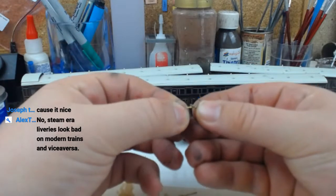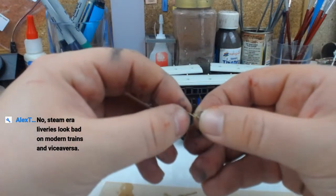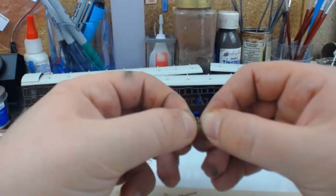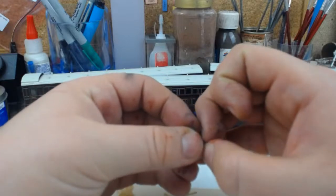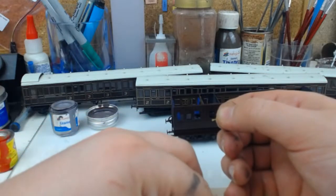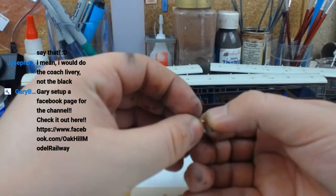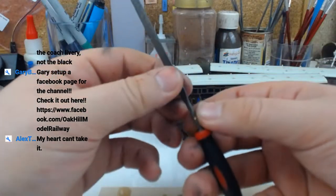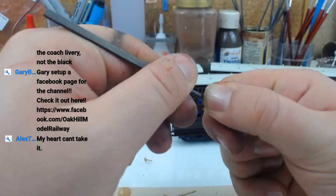What are the chances this is going to fit through here? I'm going to say slim to none. Oh, it fit. Okay. It won't come back off now, though. It's nice. No, steam era liveries look bad on modern trains and vice versa. Dude, don't say that. I mean, I do the coach livery, not the black. I can't take it.